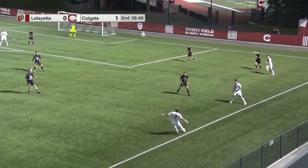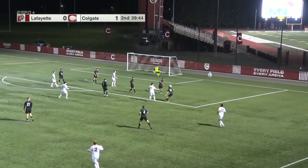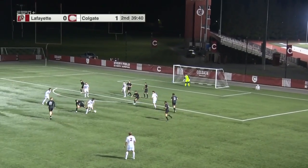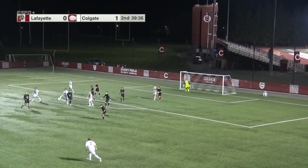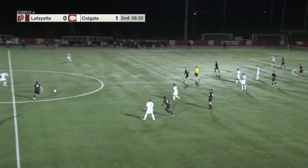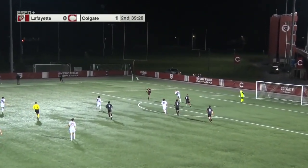Cleared away as far as Leask. Leask sends it into the box. Carroll's back out. Ducrow took a shot, falls back for Pham. Colgate won a handball. Pham, spin move on his left, shot blocked. Leask tries to send it back for Winograd, who just has to boot it upfield. Too much pressure.